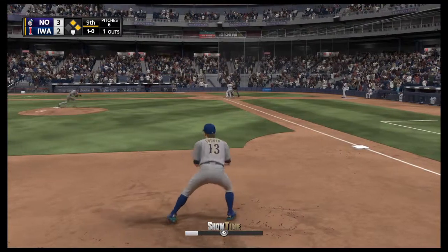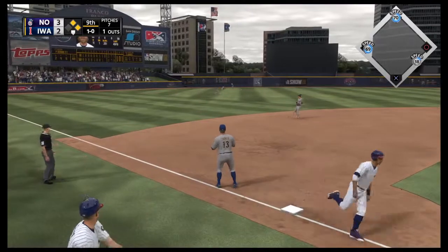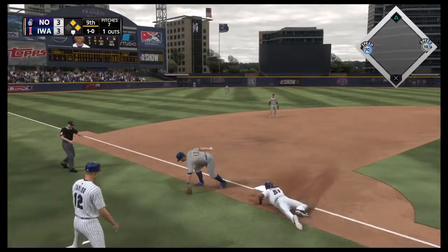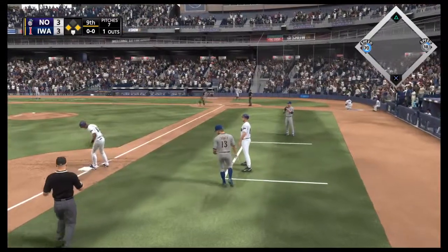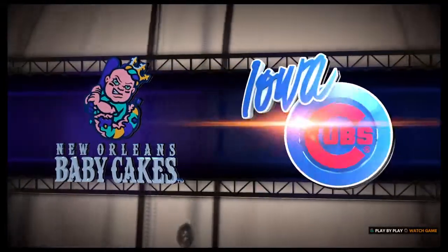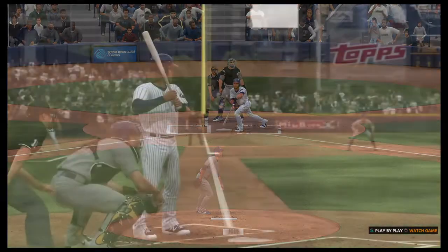The set and the 1-0 pitch. A swing and a liner to left center field, and that's going to drop in for a base hit. The tying run is in to score from second. It's a 3-3 game. Boy, Dero, talk about definition of clutch, coming up in the ninth and delivering a game-tying RBI base hit. Yeah, what a huge at-bat right there.